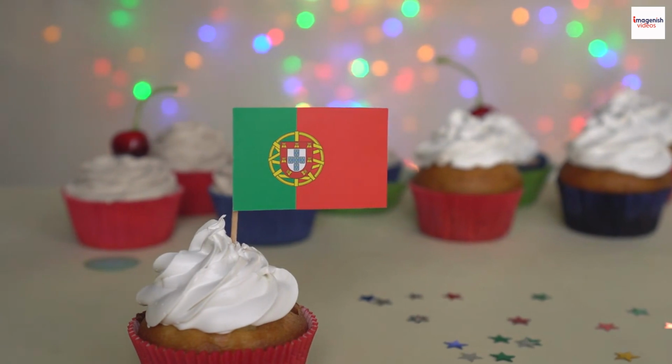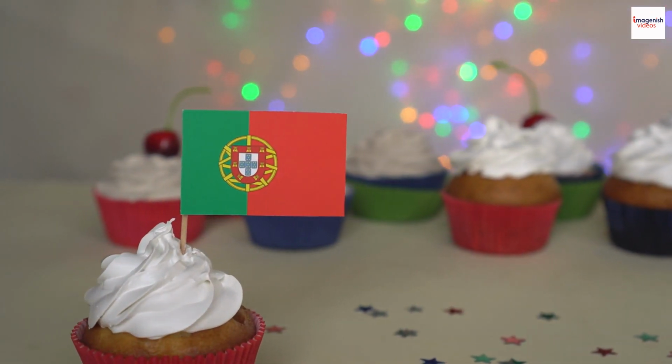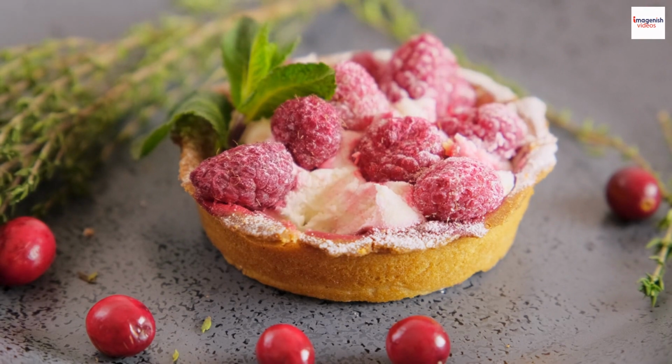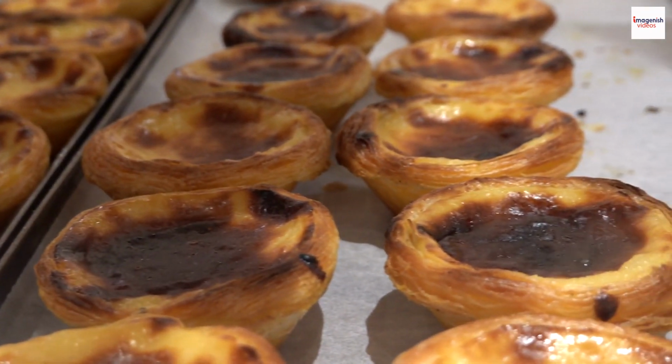Portugal celebrates Dia Nacional do Pastel de Nata, National Custard Tart Day, every year on July 6th. It's a day dedicated to honoring and indulging in the beloved Pasteis de Nata across the country. And there you have it, our journey into the world of Pasteis de Nata.